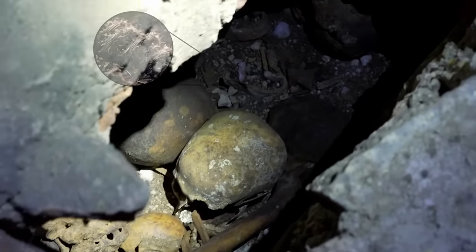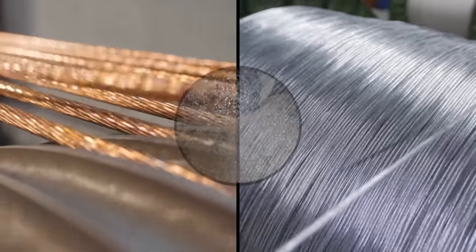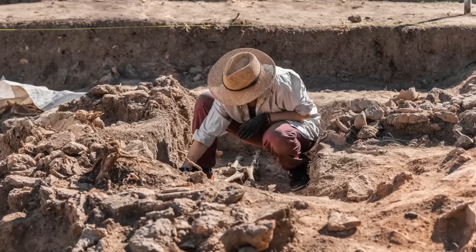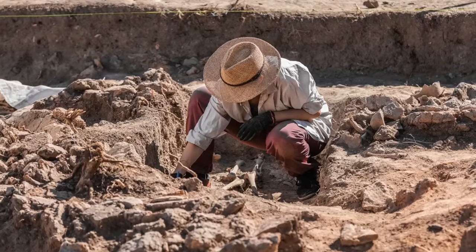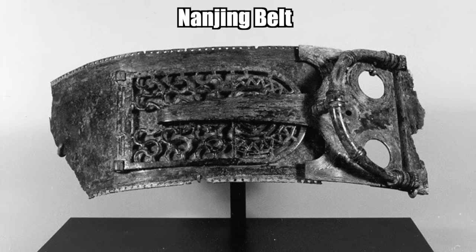These pieces were scattered around Zhao Chu's hips. Well, his skeleton's hips. Some of these metallic fragments were made from copper and silver, but a few of them were made almost entirely of aluminum. Now, at first, archaeologists were skeptical. How could something as advanced as aluminum exist way back then? But tests confirmed it. This belt was the real deal, now known as the Nanjing Belt.